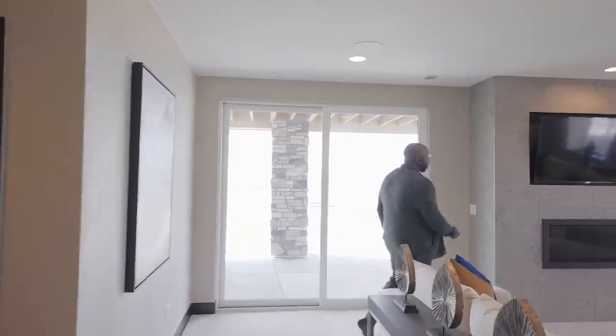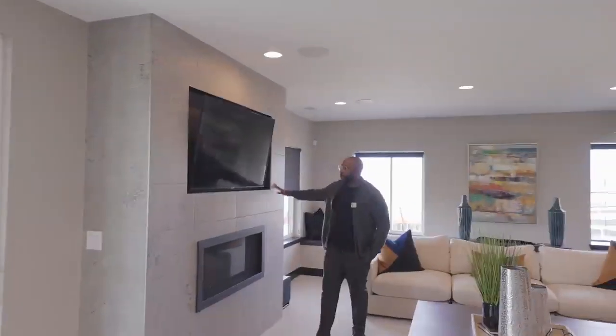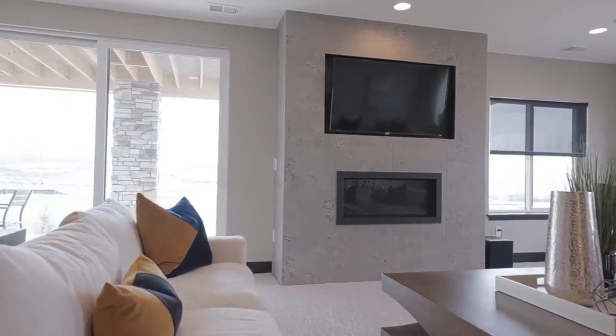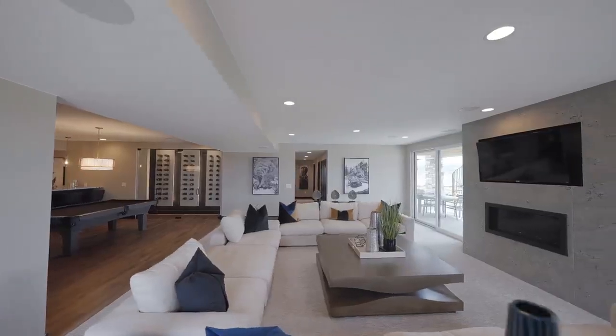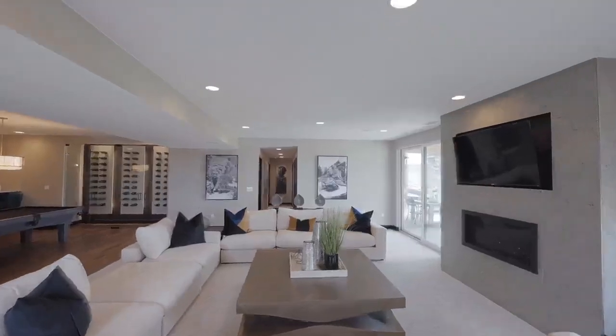You have a fireplace as well with the beautiful stone surround, cut out for a TV, pre-wired for audio, video, everything you need is here. Now let's head out to check out the third and final outdoor space of this house.